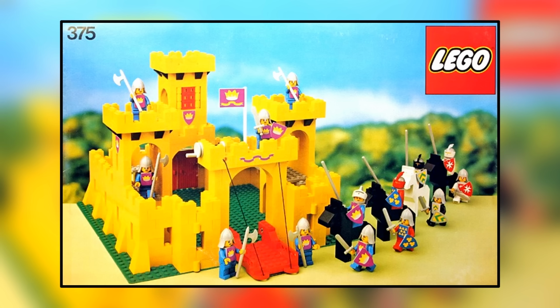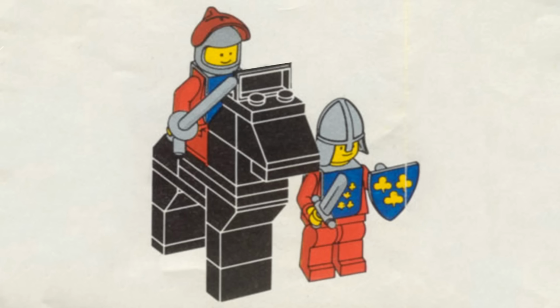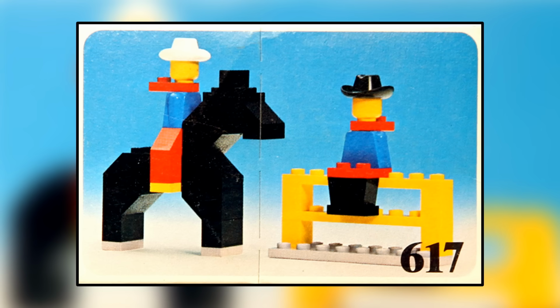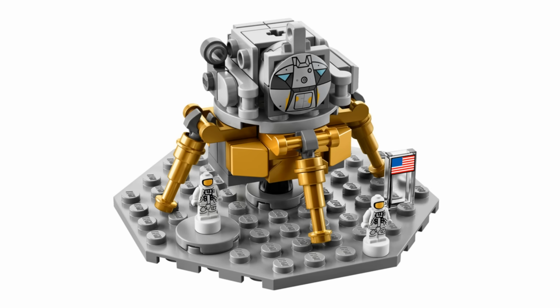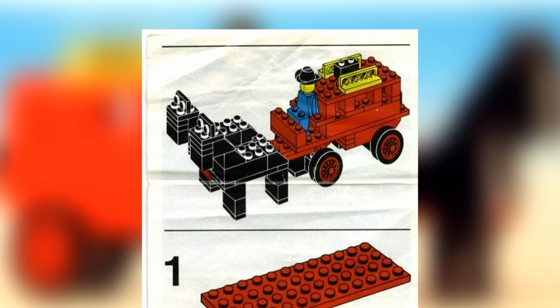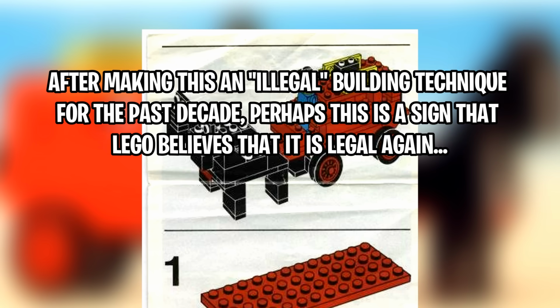I mean, take for instance this 1978 LEGO castle set here called Yellow Castle, and the 1x2 tiles that are placed on the very top of the horses. Dating back even further, there was the 1976 cowboy set. This was before the original LEGO minifigure was actually developed, and also the stagecoach set, also from 1976. And so I guess you could say that this was initially a surprise to us that LEGO reverted back to this building technique, a technique that they really had been encouraging people not to do, to not push stress on the elements in the incorrect way, or therefore, you know, using these sort of banned LEGO techniques or banned building techniques.